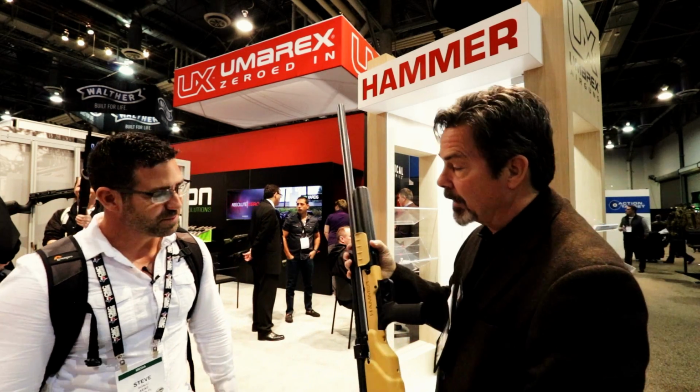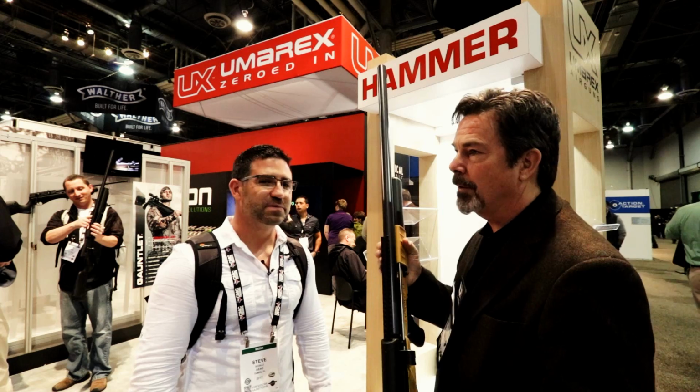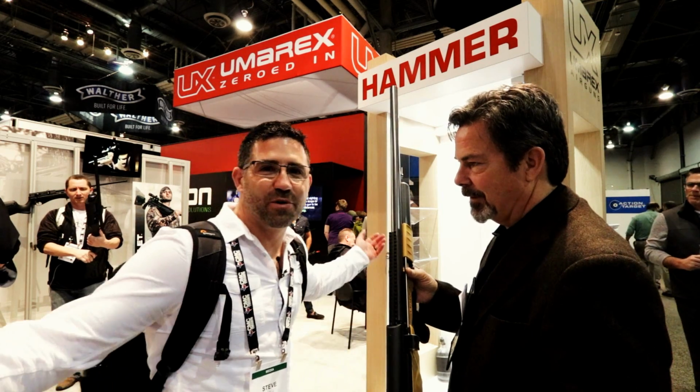It also takes standard AR grips. You can buy an AR grip from Hogue, from anybody, to suit you, and just put your own grip on. AR grip, Picatinny rail. What more could we ask for?